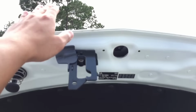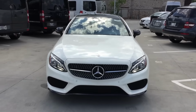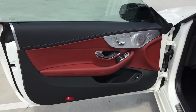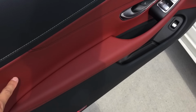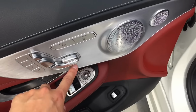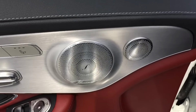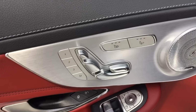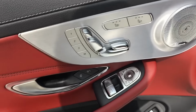Now let's shut it down and take a detailed look at the interior. Here is a look at the driver's side door panel. It is all black with a red insert in the middle and white contrast stitching, as well as silver aluminum trims. There are the Burmester surround sound speakers, multi-seat adjustment with 3-position memory seating, heated and ventilated seats.